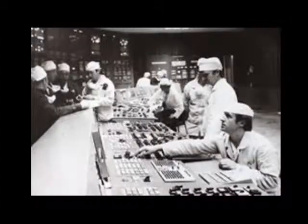The day of the accident, April 26, 1986. Chernobyl's nuclear plant operators were running tests to see how long the turbine generator would continue to supply power near rated voltage for essential equipment. The generator coasted down.